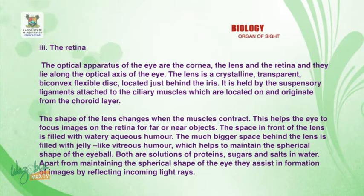The space in front of the lens is filled with watery aqueous humor. The much bigger space behind the lens is filled with the jelly-like vitreous humor, which helps to maintain the spherical shape of the eyeball. Both are solutions of proteins, sugars, and salt in water. Apart from maintaining the spherical shape of the eye, they assist in the formation of images by refracting incoming light rays.